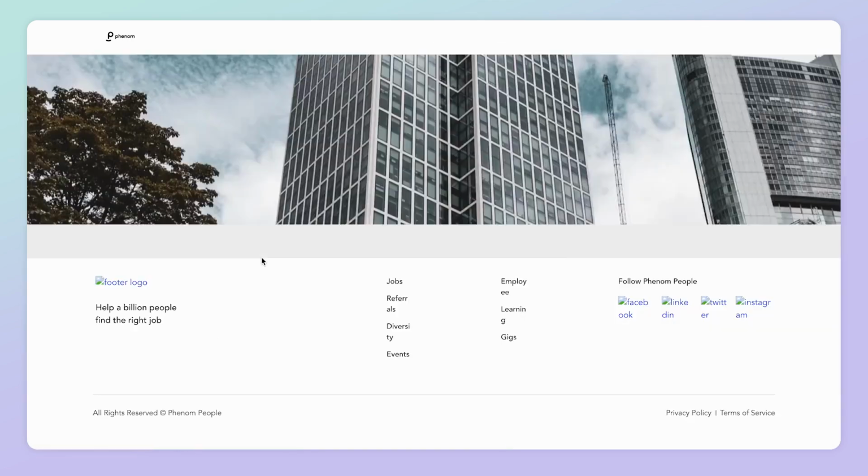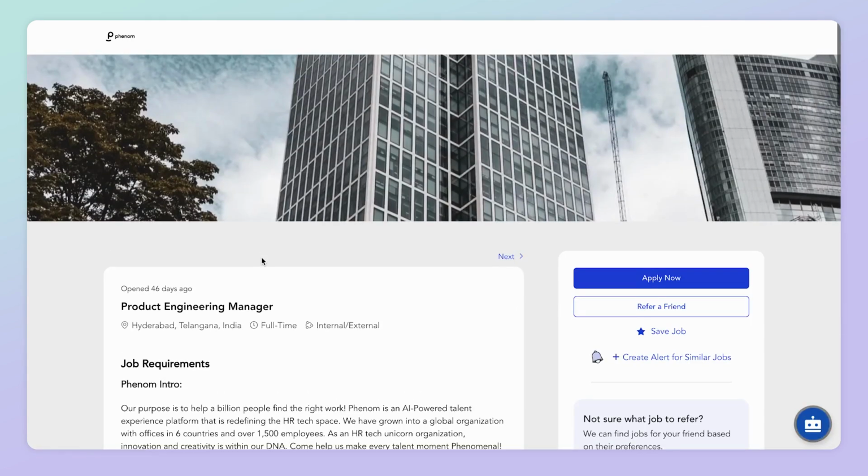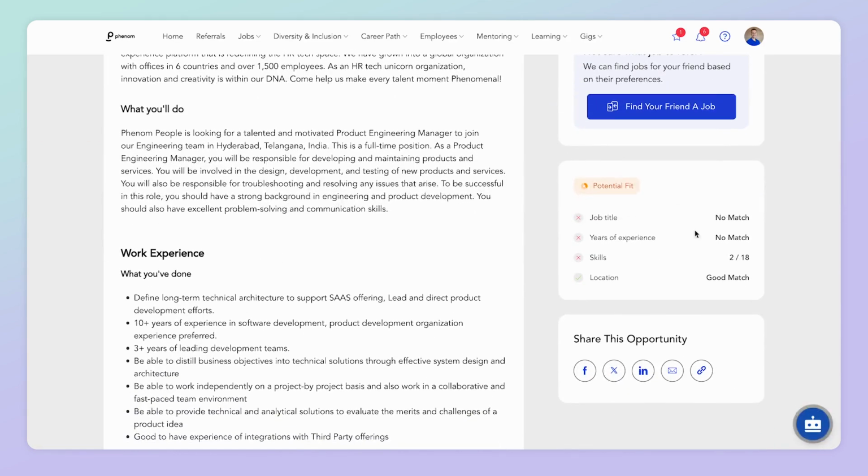It seems I'm a potential fit. Let me learn more information about what that means. So right here on the right, here's why I was made a potential fit. Nope, no match for my job title. Nope, for years of experience. Got a couple skills. My location's a good fit.